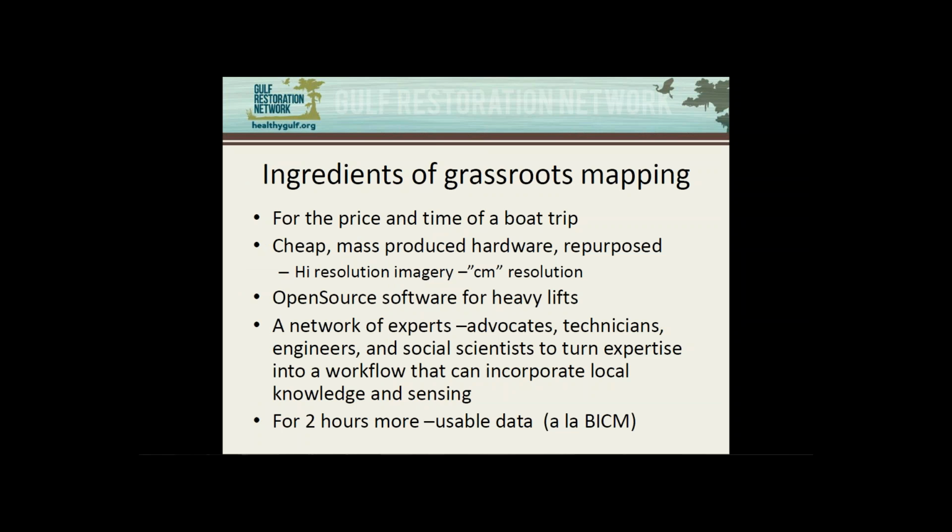For the price and time of a boat trip, you can take a piece of cheap, mass-produced hardware like an old point-and-shoot camera. It's repurposed as a satellite. It gives you high-resolution imagery if you put that camera 300 feet in the air. That's centimeter resolution. That's very, very precise resolution. It can tell you a lot about your environment, tell you the species of plants, it can easily tell you where the land and water is, which is a common problem we have in Louisiana, or how much of a newly established restoration project is actually growing plants.